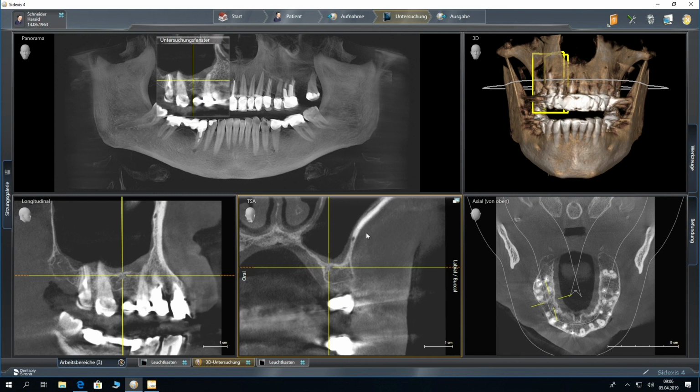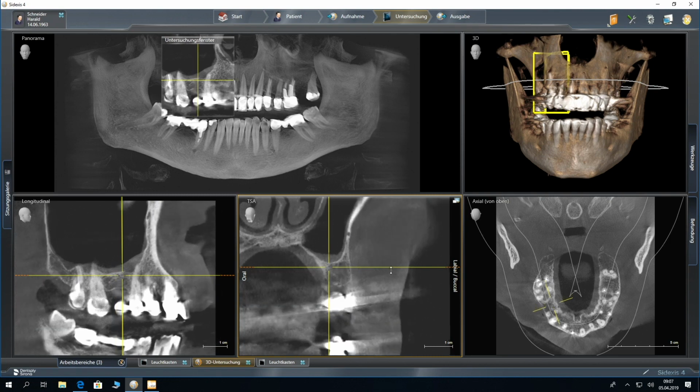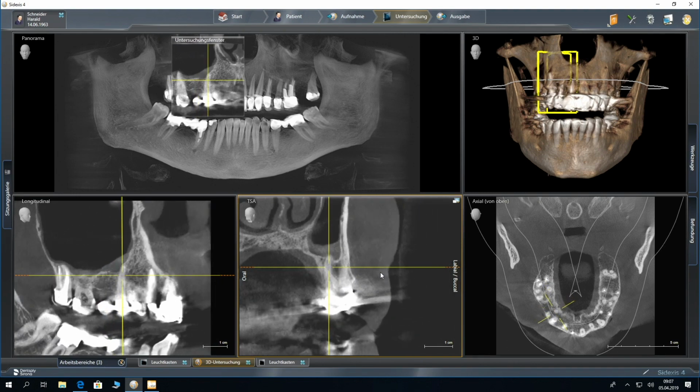This is quite a nice cross-section, because you see, if you would do an external sinus lift, you have to take care about the artery. You can see this is one of the cases where you can see the artery very nicely. So you would do the external sinus lift from here to here. By the way, if this starts to bleed, it's very bad if you cut this.